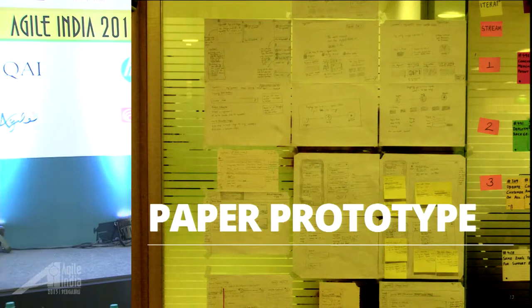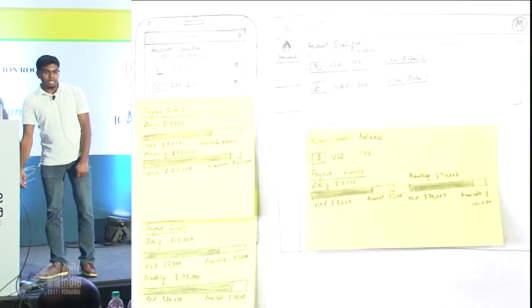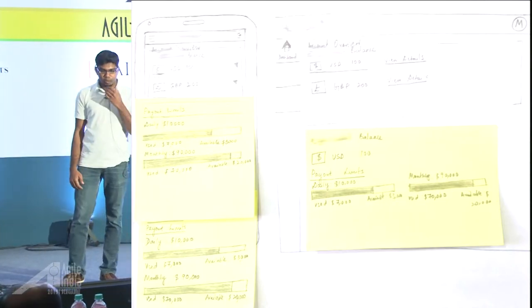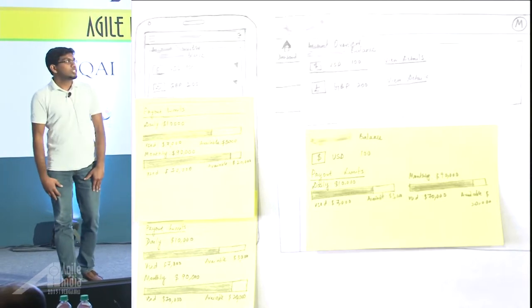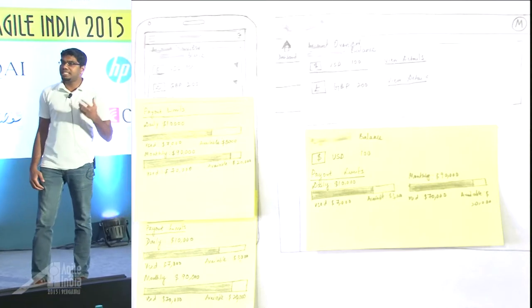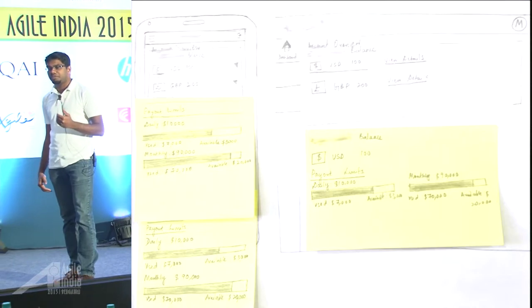So let me run through one of the stories which we worked on. This is a story where we had a dashboard and we wanted to display some amount of statistical data on the dashboard itself. So we quickly mocked up a paper prototype for this story, and we did a few iterations for this paper prototype, and we got some feedback from the clients.